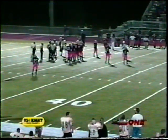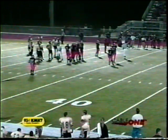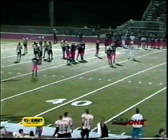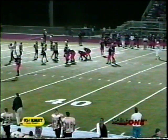So Greenville knocking on the door here with 7:42 left to go, down 36-14 in their own backyard. Clock is winding, 7:39. Denison cannot have it wind fast enough.